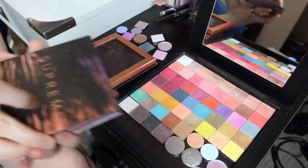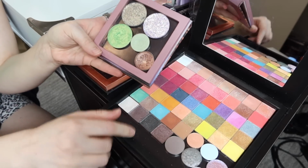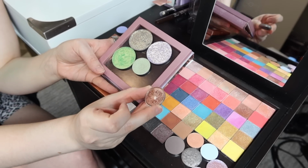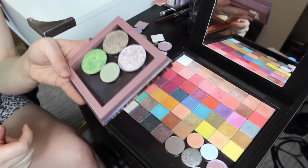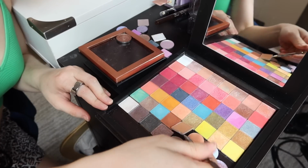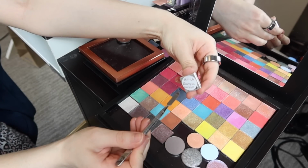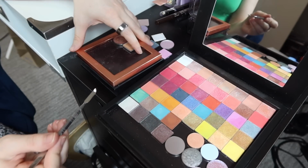I also have this little section because these didn't fit in here. I'm going to add, let's see, let's do this one. This is Grandstand from Makeup Geek. It's a rose gold shimmer, really pretty shimmer. I think that's probably all I'm going to pull in from this section. All right, so then let's do this matte brown. This one is Runyon Canyon from the BH Lost in Los Angeles palette that I depotted.